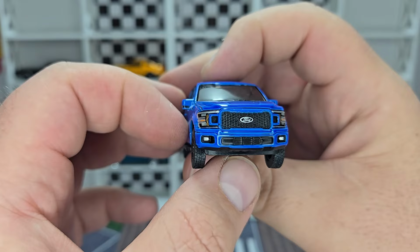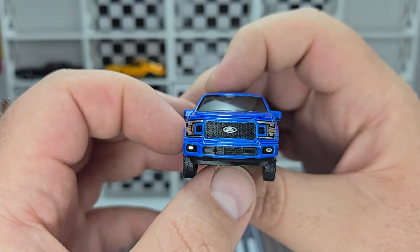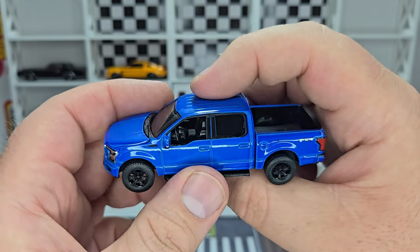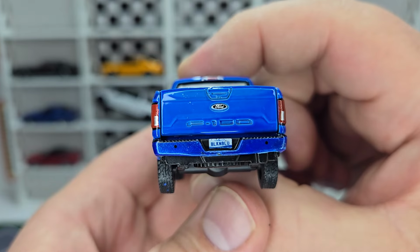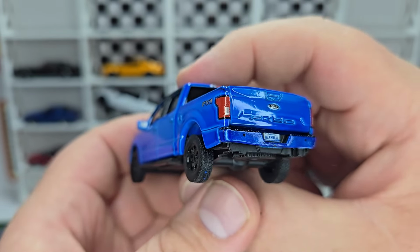This one looks to be a little bit better quality version than the last one. Headlight prints look very good. Your Ford oval looks pretty good. I'm digging it. The color's really nice. The color's really, really nice, actually. There you go. Black and blue. It does have a different plate on there. I love when they do it with a different plate.